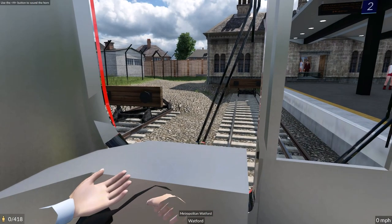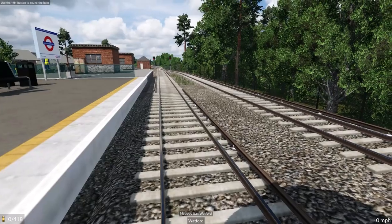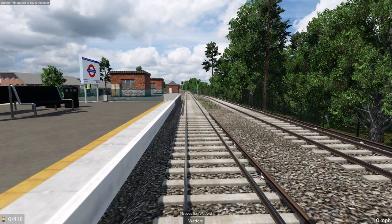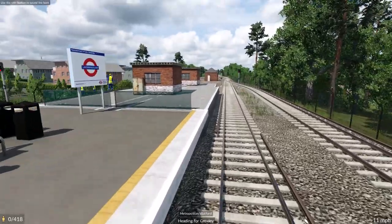Center it properly. I always hit the wrong button to change the camera position. Right, we're now properly in the driver's cab, and do we have a driver? Yes, we do. Off we go.